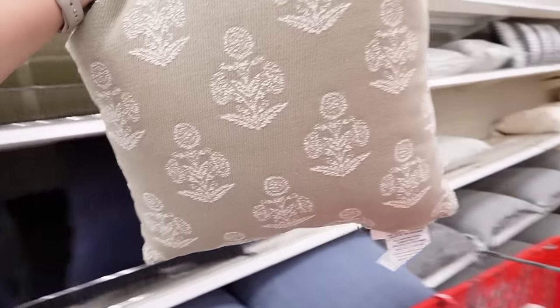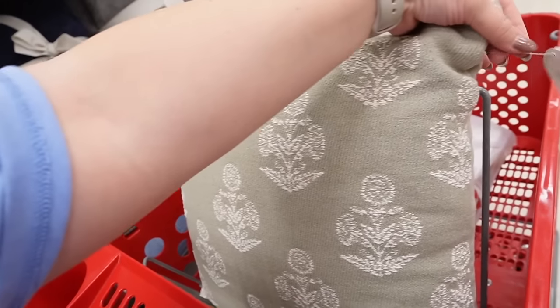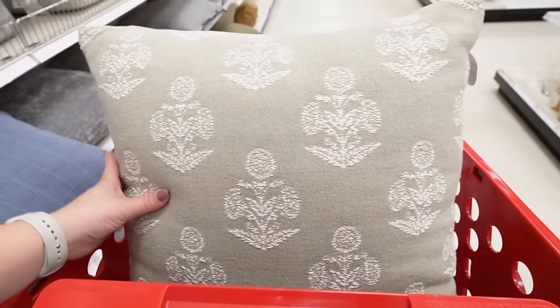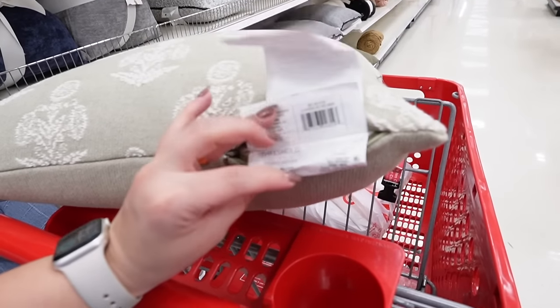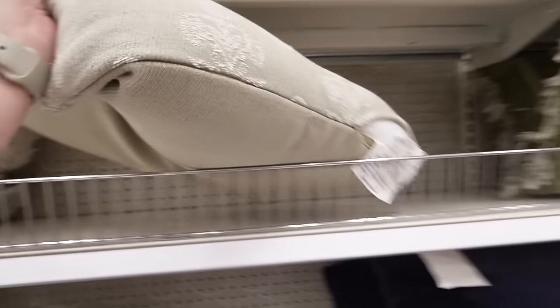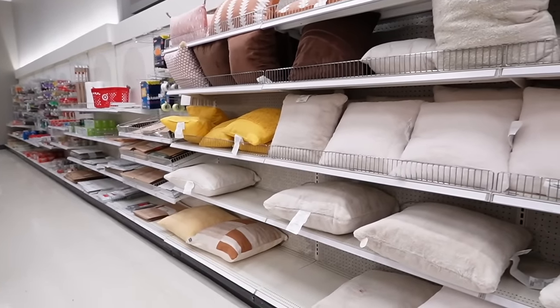Ooh, I see a pillow right here that I haven't seen before. This is a really pretty green color. And then it just has these flowers. This is from Threshold. It does have a removable cover. They have two of these. Guys, so embarrassingly, we don't have pillows on our couch right now. We just have pillow covers. So maybe I'll pick these up because we need new pillows desperately. This is $25. And they do have two of them. Add to cart.